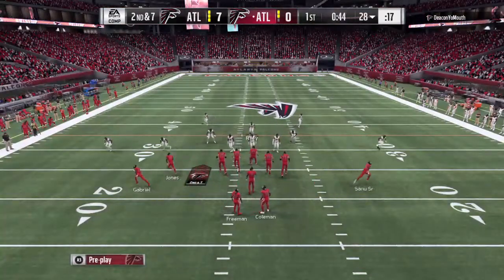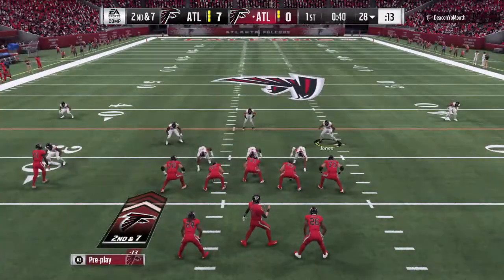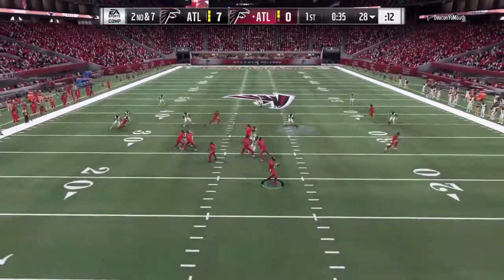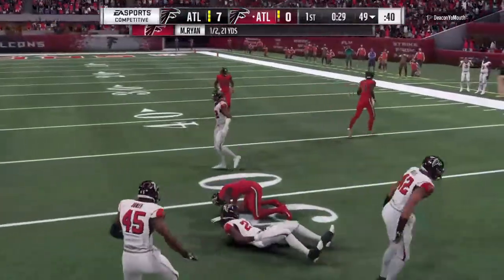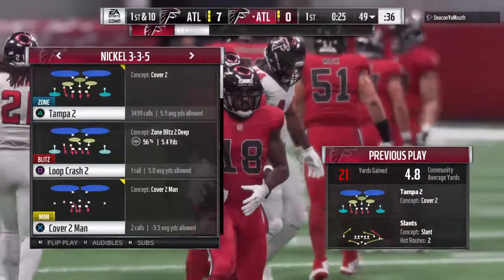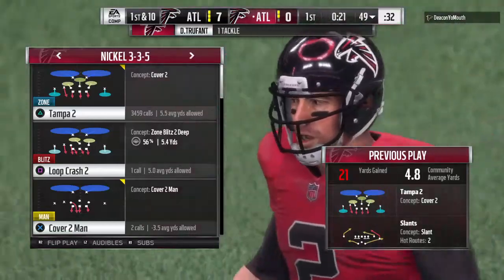And the D-line pinching together must be expecting the run. Now Ryan on second down. Escaping the pressure right. Hits his target. It's Taylor Gabriel. And he takes this one just shy of midfield all the way to the 49. A nice gain of 21 yards.